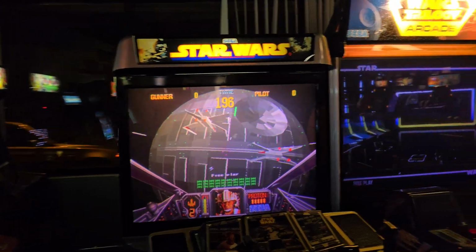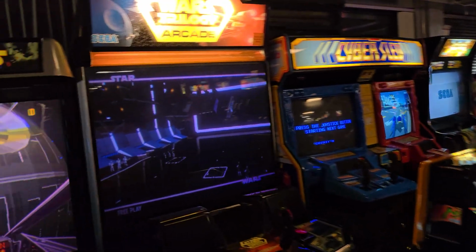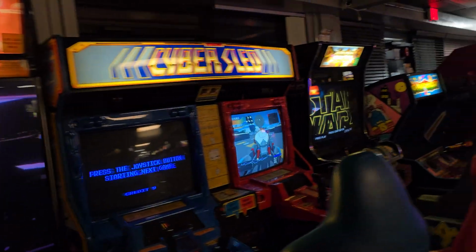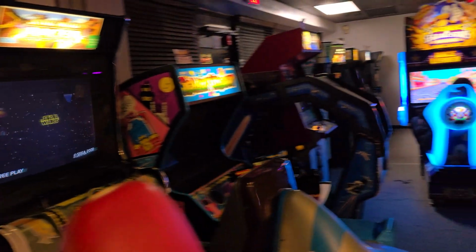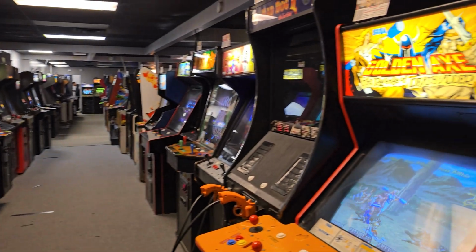Here's a whole row of Star Wars games. Got one on your tail. Star Wars Racer. It's a little brighter in some of these areas than others.